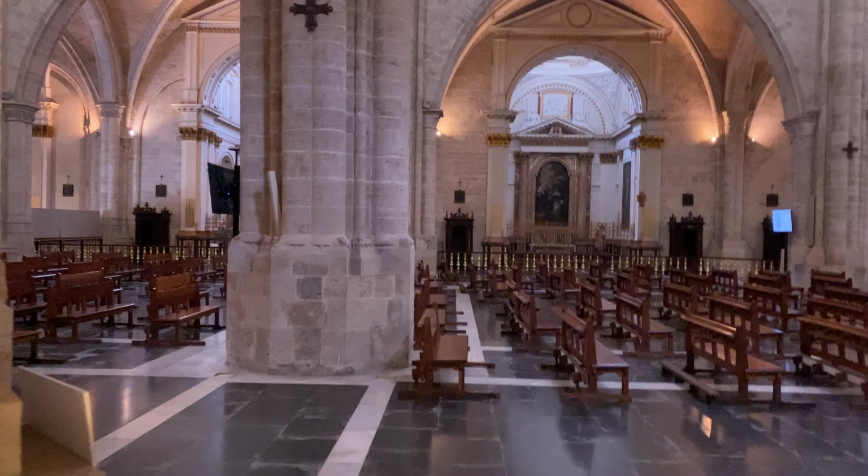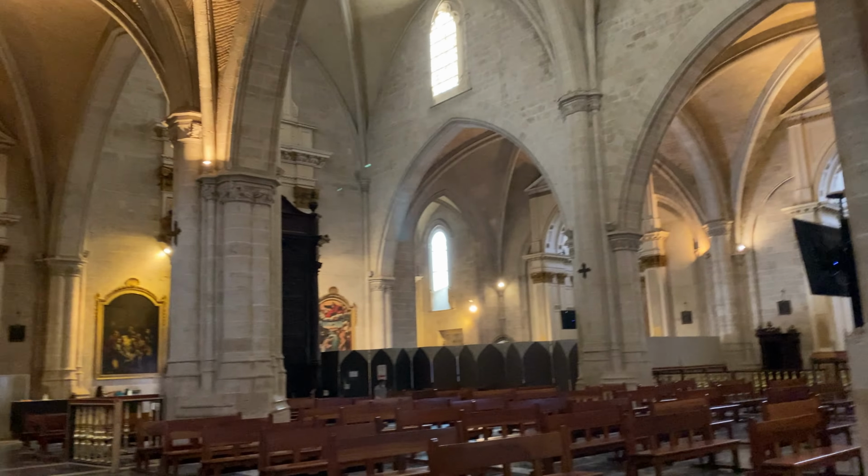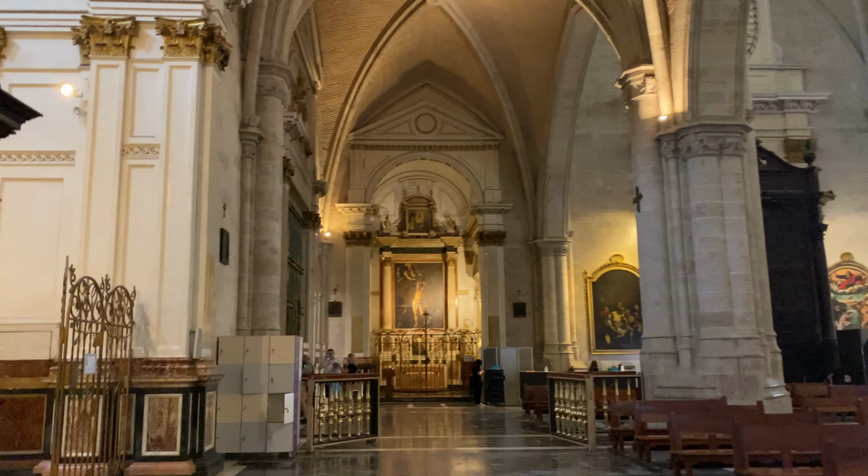We're down on the basement level and we can see some of the foundations of the old cathedral. This particular cathedral that's here now was built on another cathedral, which was built on top of another cathedral. So it's been a centre of spirituality for over 2,000 years. So, very interesting. So we're back in the main church here, and our next stop is back up here and around the corner to the Chapel of the Holy Grail.